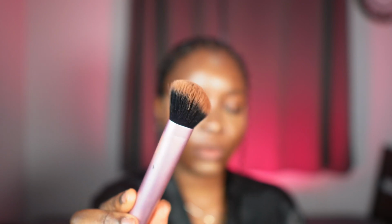Then I set again. I always make sure I set after each step so that the setting power of the setting spray will be incorporated into my liquids. Then I just blend everything out. I always make sure to use an angle brush.